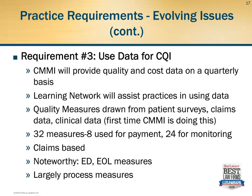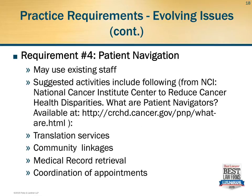So let's just move to the next requirement around patient navigation. I put on here the link to the source that's cited from CMMI around some suggested activities that should be included as part of what is considered patient navigation. And this is important to note: CMS does not expect every practice to hire new patient navigators. Existing staff can be used.